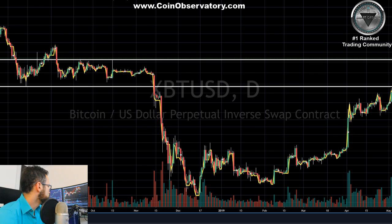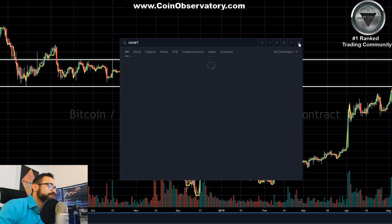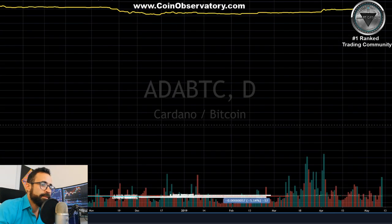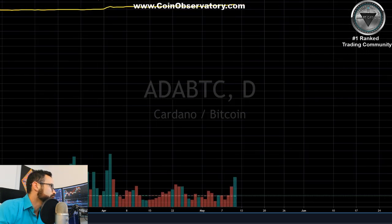Going over ADA. Alright, so ADA is doing an ABCD bullish formation for an upwards retrace. It hit target 1 and came back down. So let's look at it on the Binance chart. Are you leveraged ADA long or ADA spot?